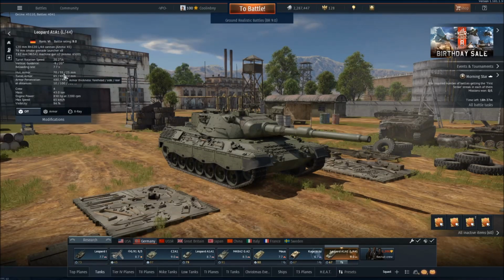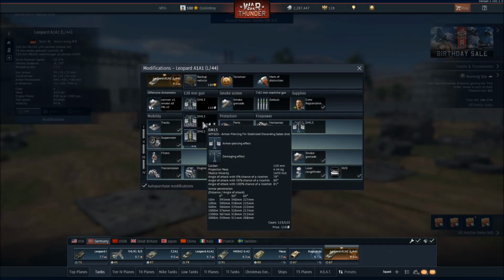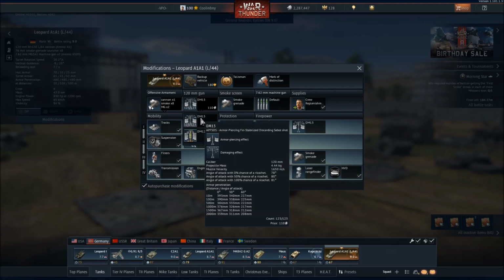For hull armor, front, side, and rear, we have 70, 35, 25. Turret armor 65, 45, 52. A bit weird how it is laid out, but it is a little bit better on the rear than it is the side. And for armor pen, we have 480 millimeters, courtesy of the L44 cannon from Rheinmetall that goes up through 10.7 BR. That is an excellent cannon, and it does have access to both APFSDS ammo and HEATFS ammo, with the APFSDS ammo being a little bit better, although it does have lesser armor pen.